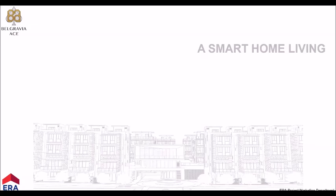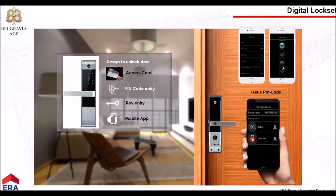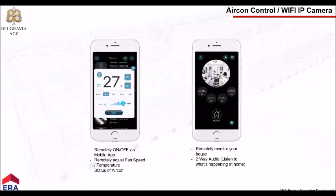We are also giving away some smart features as smart home living. For example, you have a provision of a smart home system that lets you control the aircon in the living and master. You have the digital lock set. You also have a Wi-Fi IP camera, Wi-Fi doorbell with camera, and a smart smoke detector as a basic smart home system. So this is the digital lock set, how it looks like, using the phone to control, using your Wi-Fi doorbell with camera to see who is at your door, and also the aircon control with Wi-Fi IP camera.